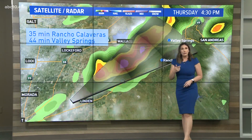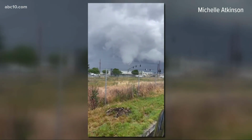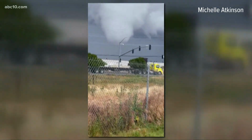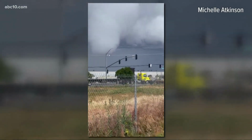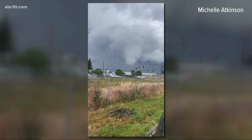Now, the funnel cloud video we saw earlier today, let's see if we can take a look at this here. Here it is. We are seeing there that funnel cloud from earlier today, and that there, without it touching the ground, is just a funnel cloud. But as soon as it does make its way onto the ground, you're going to witness what we are seeing in California is a weak tornado. That is not a tornado there. That is a funnel cloud.